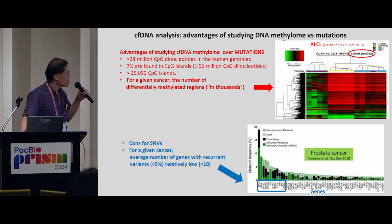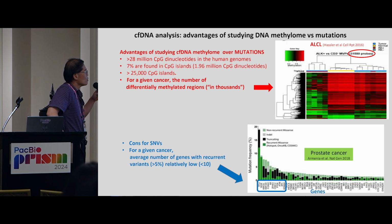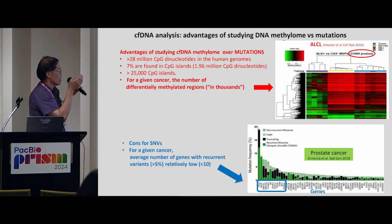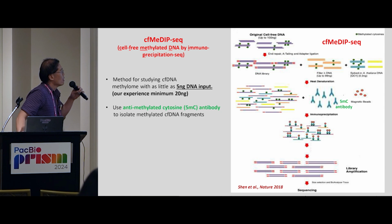And when you compare it to SNVs, the variants that you can find for a given cancer, exemplified by prostate cancer here, the average number of genes with recurrent hits is relatively low. So, thousands versus tens. If you're trying to look for circulating tumor DNA, it's like looking for a needle in a haystack. If you have thousands rather than tens to look for, then your chances of identifying circulating tumor DNA are far better. So we decided to give it a test.